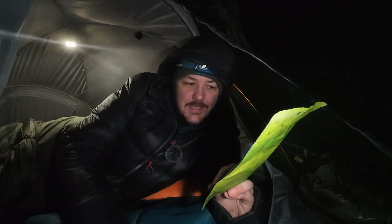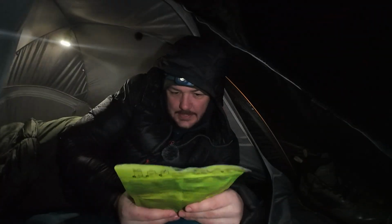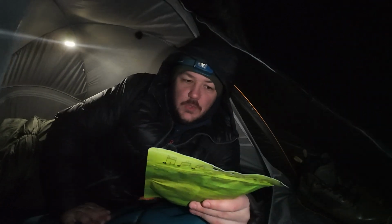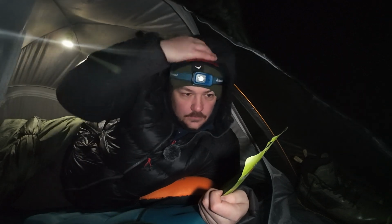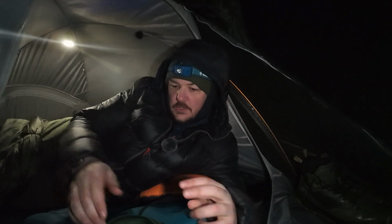Ta-da! This is an adventure food. Mince beef hot pot. So that should be good. Never had this type before, but it's dehydrated as opposed to just warm up, so we'll boil some water, we'll make enough for a brew. How much more water do we need? Does it tell you? Is my head torch on? No. I have to turn it off because otherwise it blinds the camera. I need 380 ml of water. Well, that's achievable, so that's good.